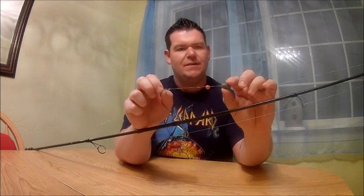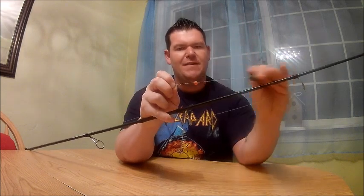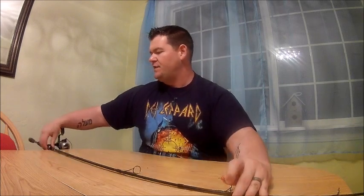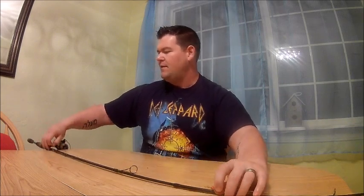And then that goes to a small barrel swivel, and on the other side of the swivel you have a 1/2 ounce weight. For the size of rod and the size of bait I'm using, that's the size of weight I use. I have a 1/2 ounce egg sliding weight with a bead in there to protect the knot on the swivel.